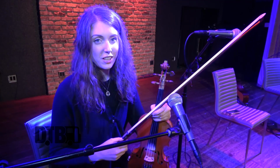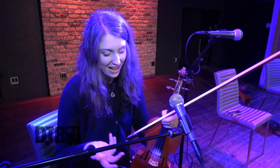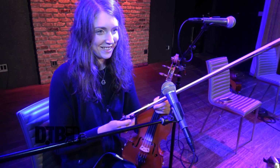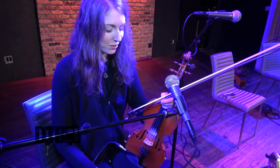Every time I do get it rehaired, the people that repair the hair always say it's not a great bow. It isn't, but I just can't play the same with another bow. It's kind of hard to explain, but it's maybe just cheap rubbish in some people's eyes, but to me it does the job, and it feels like a good part of my playing. I can't do without it, until I find another one that suits.